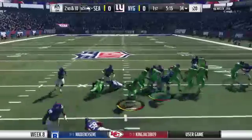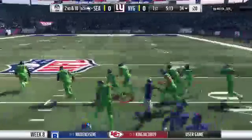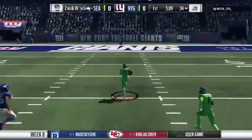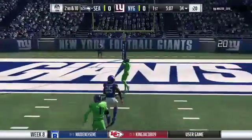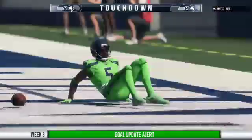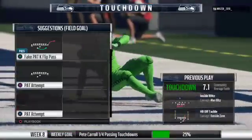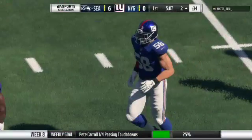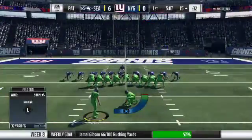Now they try the right side here. And an alley to run. The 40, 30, 10, and all the way in. Touchdown, Seattle. A great effort there with touchdown number 8 on the year. And the Seahawks have taken a first quarter lead.